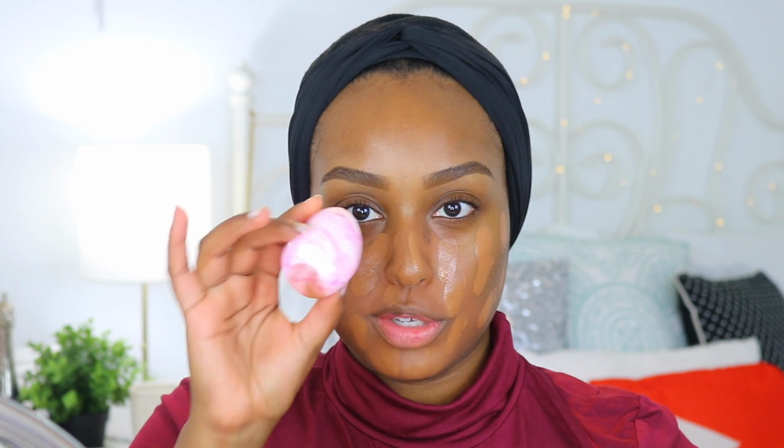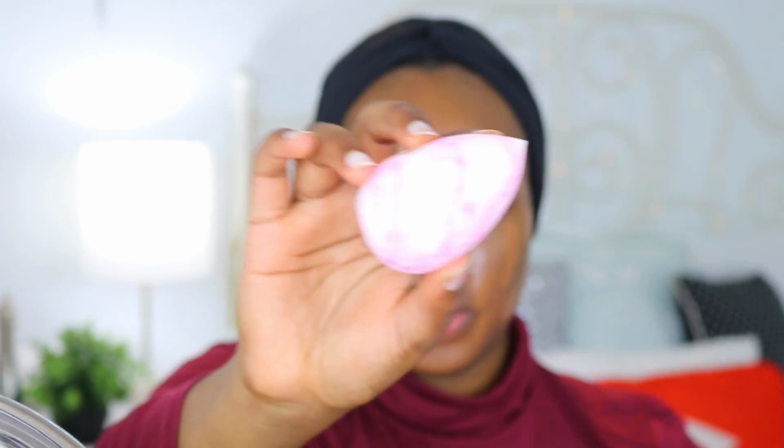That actually looks like a pretty good shade match. I'm gonna just add a little bit more of the lighter one, actually. I'm gonna be using the new Beauty Blender Swirl one. I don't even know if you can even see it, but I had to. It was just so cute.